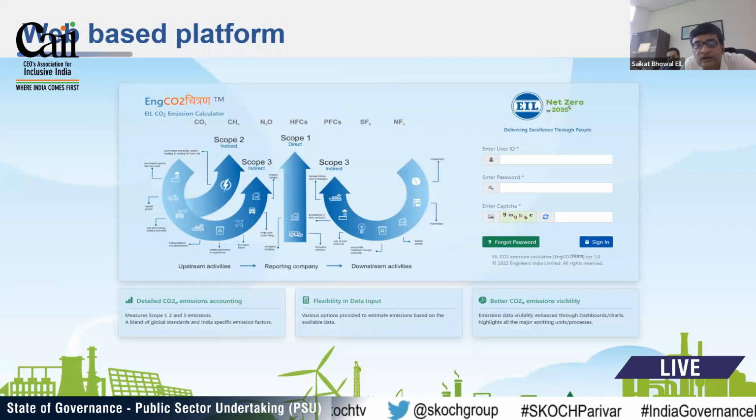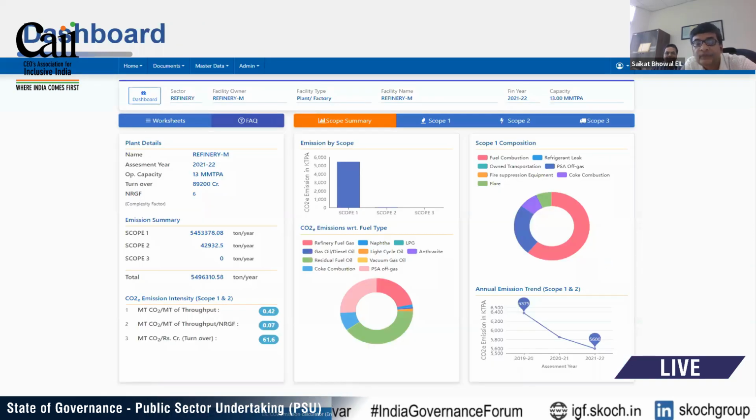So I'll show a few screenshots of our software platform. This is the login page. Here you can see it is calculating. The basic idea is, given what is Scope 1, Scope 2, and Scope 3. After logging in, we can go to the next screens.